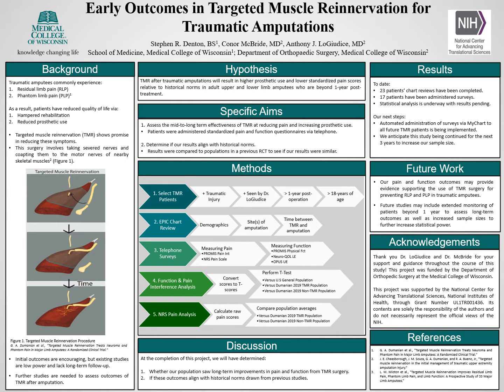Hello, I'm Stephen Denton, and I'm here to tell you about my research project titled Early Outcomes in Targeted Muscle Reinnervation for Traumatic Amputations. This project was supported by the Department of Orthopedic Surgery at the Medical College of Wisconsin.